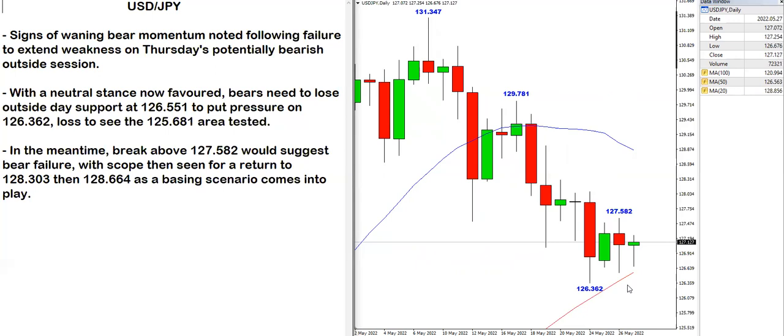Today, so far, we've had a go at the downside, but again, as with the other two dollar crosses pairs that we've just spoken about, we're seeing some buying coming in at these lower levels on the recent move. So this starts to concern me a little bit in terms of perhaps a basing idea. Certainly the decline is losing momentum. And a neutral stance over the short term is now favored.